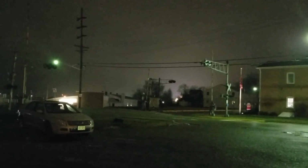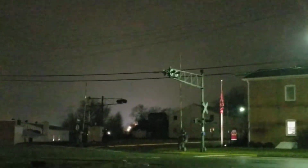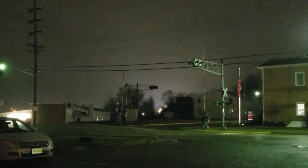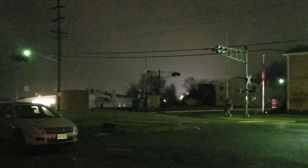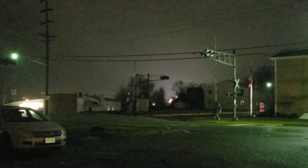What's also cool about this crossing is that this one is a vintage one. This one has a Western Railroad Supply mechanical bell. So you get to see a vintage railroad crossing in action here in Oxford, Ohio. In the meantime, let's wait for Q361. Okay, so you can faintly hear his prime mover off in the distance. So let's listen carefully for the sound of Q361.